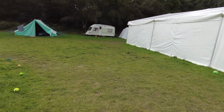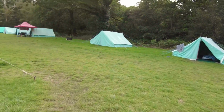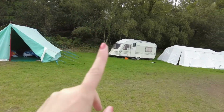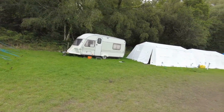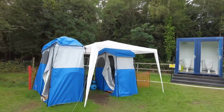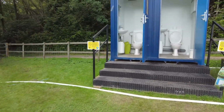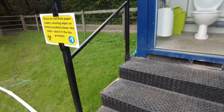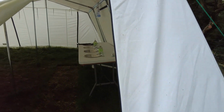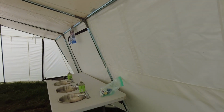Okay, so there's a whole another load of camping down there. Got the medical thing. Okay, these are the toilets. The shower's in here. I'm going to use the bathroom while I'm down this neck of the woods. Okay, so there's a couple of shower cubicles there. This is the ladies' wash tent. It's very basic, but it's somewhere you can get changed and have a little wash.